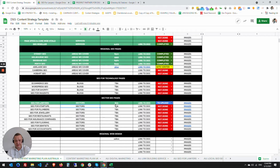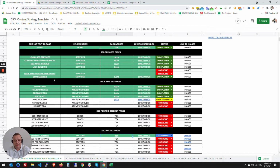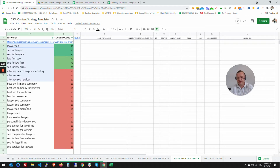What we tend to do is, this is our Digital Search Group Australia content marketing strategy we're running through at the moment. We've just overhauled our site, and you'll see that I've got a section here which is under sectors. So this is a menu we're building within our site, and we've done the keyword research here. There's about 670 cumulative searches per month across this set of keywords, and the top keyword in terms of paid ads, cost, etc., tends to be SEO for lawyers.